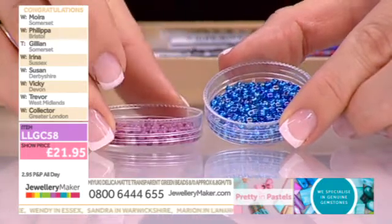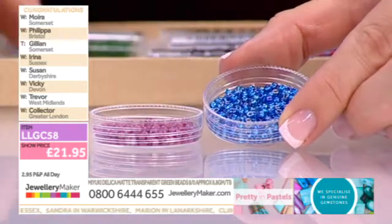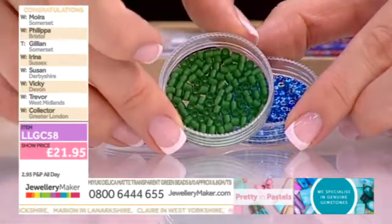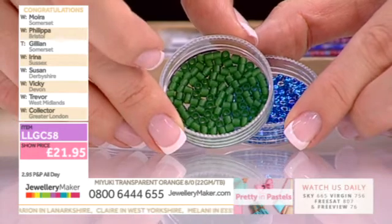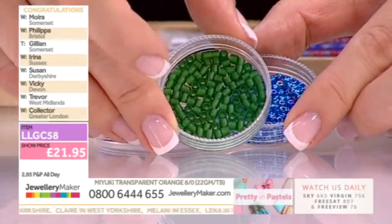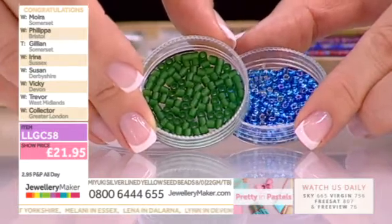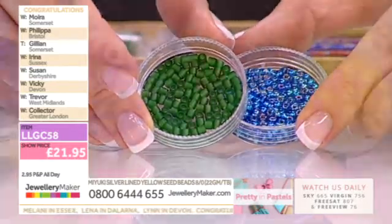They do. Can you see what I mean? If I show you the green ones as well. Oh, bring those in. They've got a matte finish to them. You see more of the colour when it's a matte finish. And when you put it with a metallic colour, they play off each other. Yeah, they do, don't they? It's a really lovely contrast.